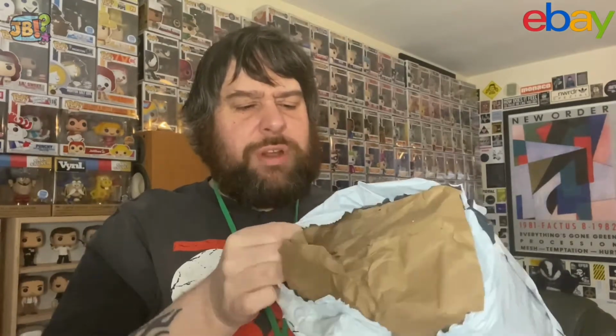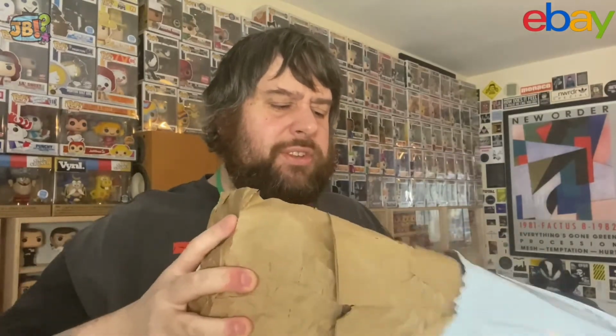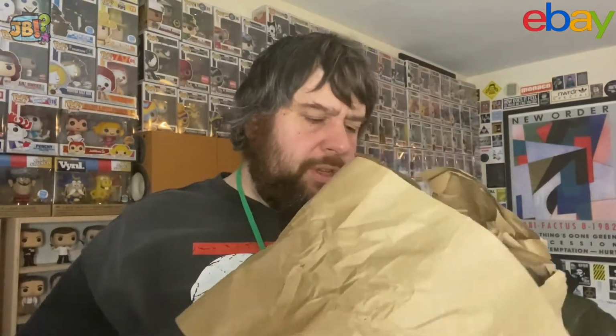I mean, it's a fairly thick bag, so inside it's wrapped in brown paper. I mean, that's not going to be overly protective, is it? Although there does seem to be some polystyrene as well. Really weird packaging, to be honest. So as I say, this cost me £31, and then postage was £3.20.